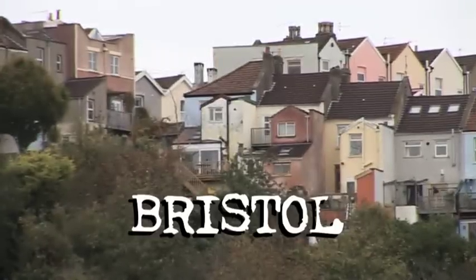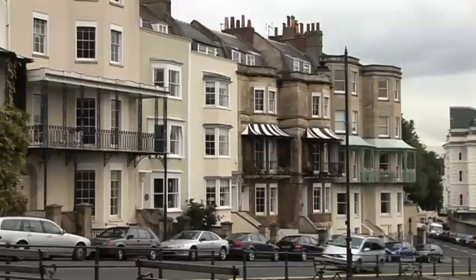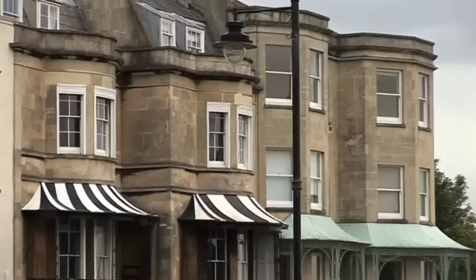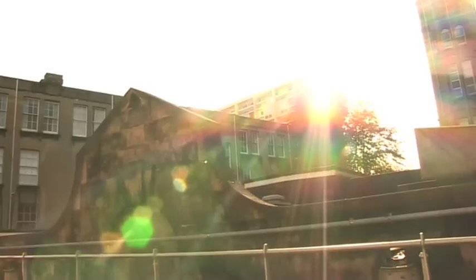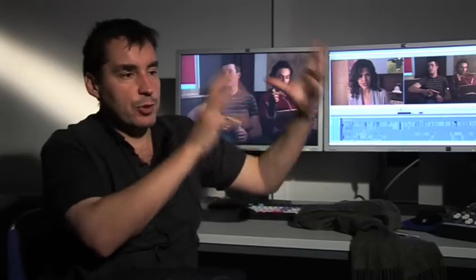Because it was a BBC Wales show, we couldn't have set it in, you know, Manchester or Glasgow or something like that. So we kind of had a certain area to choose from. The architecture around here is absolutely beautiful, and so consequently you've got this incredibly rich palette to work from. You've got the Clifton Suspension Bridge, you've got this extraordinary valley, you've got these beautiful buildings.